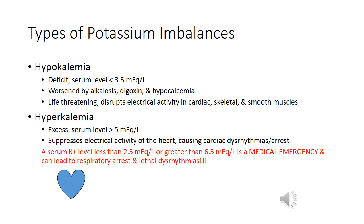Hypokalemia, or potassium deficit, is a serum potassium level less than 3.5 milliequivalents per liter. If the potassium loss is gradual, the body can compensate for the change, and manifestations of hypokalemia may not appear until potassium loss is extreme. Consequences of hypokalemia are worsened by alkalosis, digitoxin therapy, and hypocalcemia.